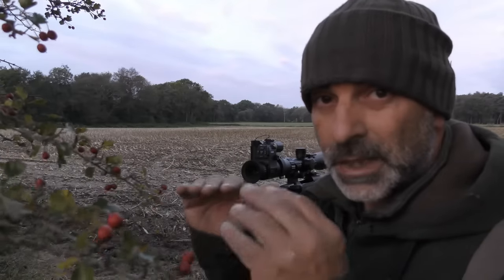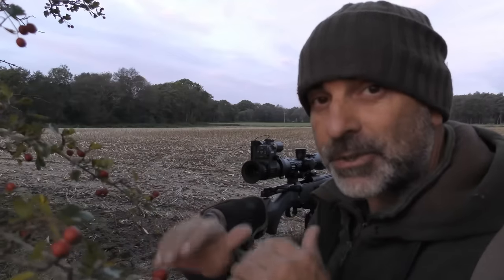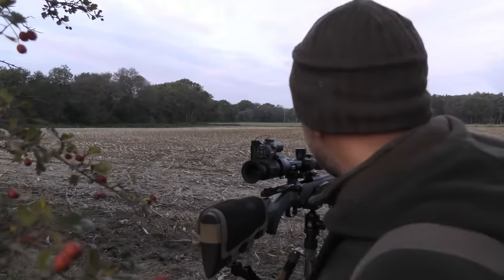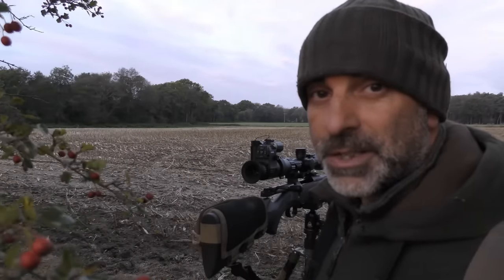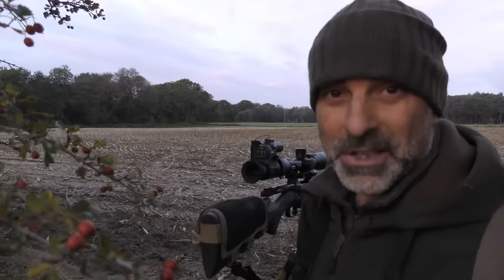So he just stopped and stood broadside perfectly for me. So I just gave it a little bit extra on the elevation, if you like. Just gave it a little bit of holdover, and sent a round down there, and he's gone over about another 30 yards out in the field. So that's brilliant. That's the easy part done.